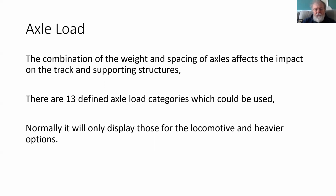If you're in a locomotive, normally the axle load category of the locomotive itself will be displayed and any heavier or more damaging options. Lighter options couldn't be displayed because the locomotive is the heaviest item.